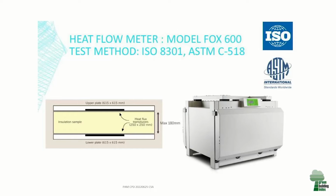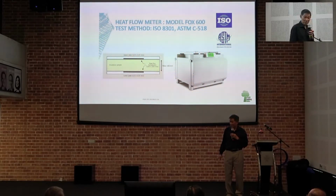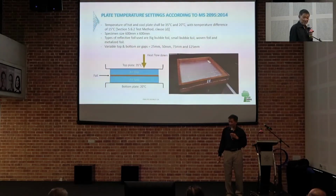Okay. The problem with that is it took nearly 6-7 hours for the thing to stabilize before you can extract the value. So this is where the research costs shoot up through the sky, measurement costs shoot up through the sky. Whereas a heat flow meter, you can stabilize within less than 1 hour. So this is when you can do a lot of measurements. This heat flow meter cost about 250,000, just the meter alone. Okay, this one was purchased by UKM as part of their research grant. So they put in the thing and they started to measure.